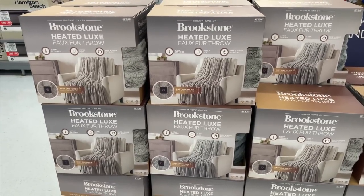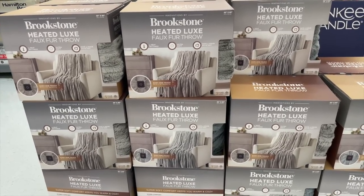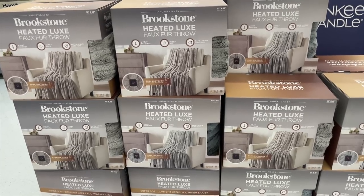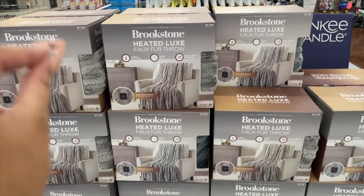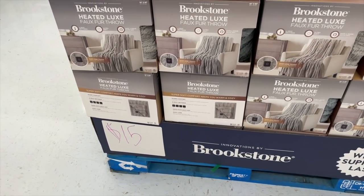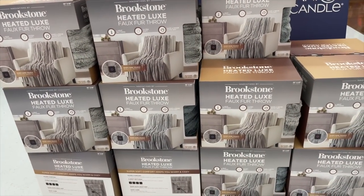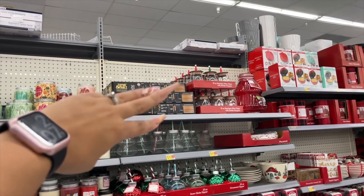Here we have the Brookstone Heated Luxe Faux Fur Throw. Remember I showed you guys this one, that it was a really great price for $30, and now it's even lower. Now it's only $15 for this one, and I'm probably going to grab one for my mom or myself.